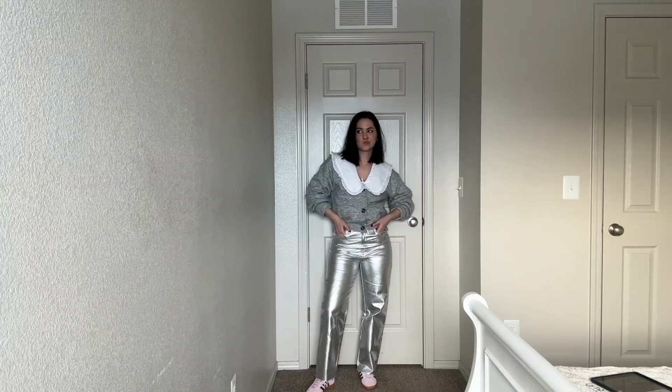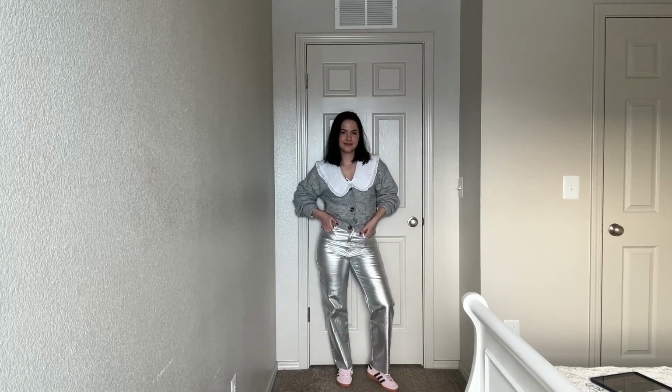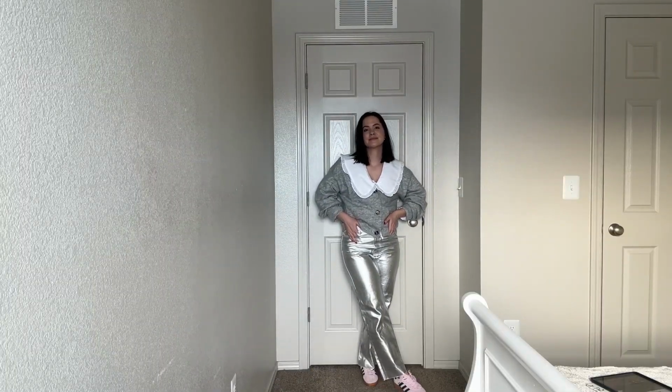You can layer long sleeves under sweaters. You can layer t-shirts under sweaters. Something I really like to do is also layer button-up shirts under sweaters, and then also you can add like a little silk scarf. You don't always have to just pair your outfits with the practical warm scarves. You can also think outside the box and pair it with like a little silk scarf or something like that. It just makes your outfit look that more elevated.